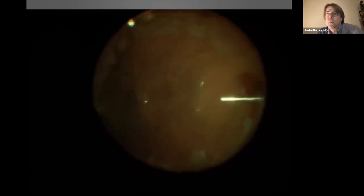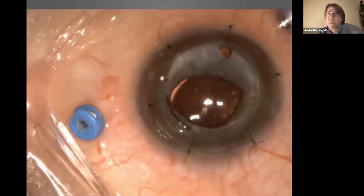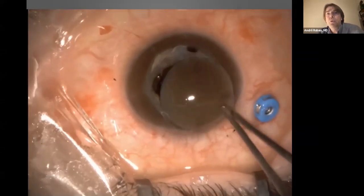ILM was peeled on the detached retina. And after PFCL injection, peripheral vitrectomy was completed. Then laser, and the eye was tamponaded with silicone oil. At the end of the surgery, instead of an allograft transplant, the patient's refined corneal button was sutured back.